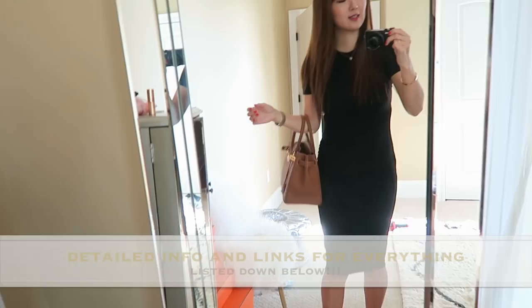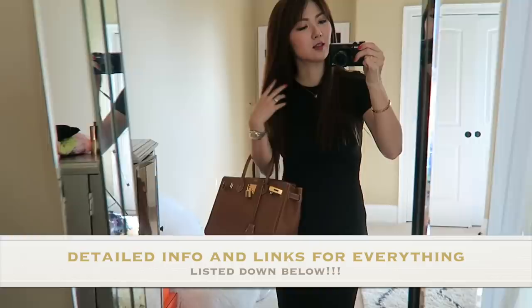I just put it on the center of my lips and work on it instead of putting it all over. That is the lipstick I have on right now. Super easy, right? And this dress, you have to get this. I'm telling you guys, this is amazing.